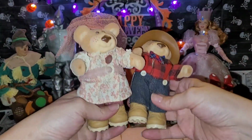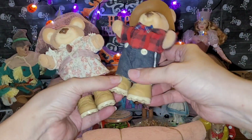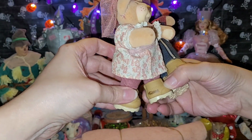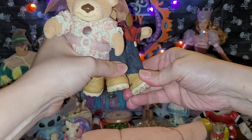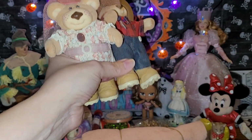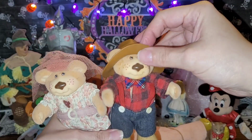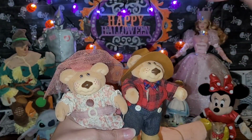Now, the reason I grabbed the bag was for these two adorable fur skins. Look at these. It says fur skins right there on the shoe of the girl. I think it might on the boys, too. Yeah. And they're just adorable, and they're flocked. These are really, really nice, really, really good quality, super, super cute.